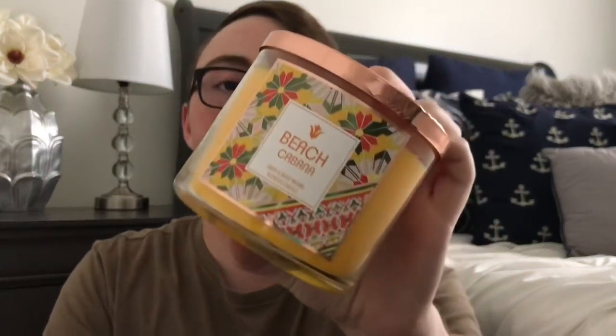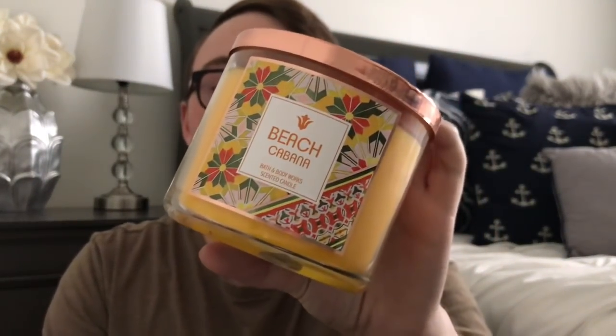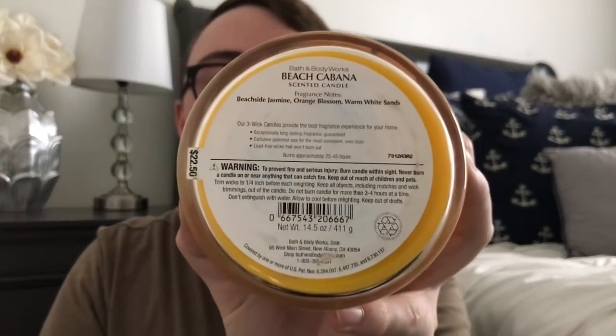Okay. Second crate of candles. Here we go. I found a random Beach Cabana, actually. Really exciting there. This one is so pretty. I just love it. And it even had the original rose gold lid. So, great find there. Here are the notes on Beach Cabana. They are beachside jasmine, orange blossom, and warm white sands.